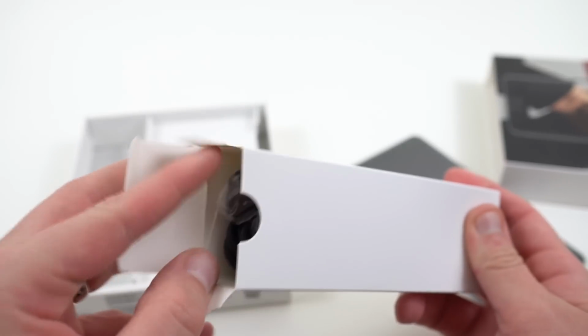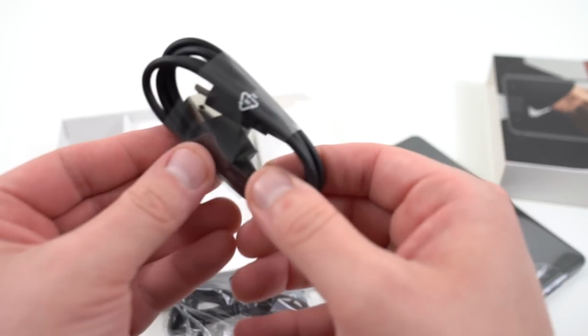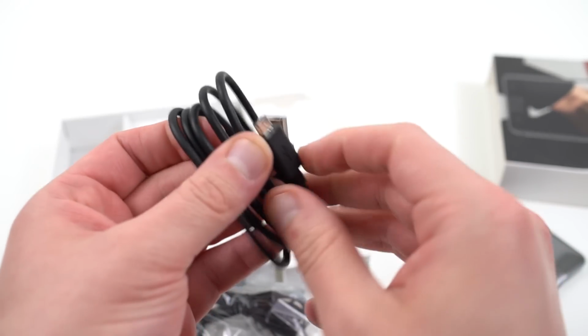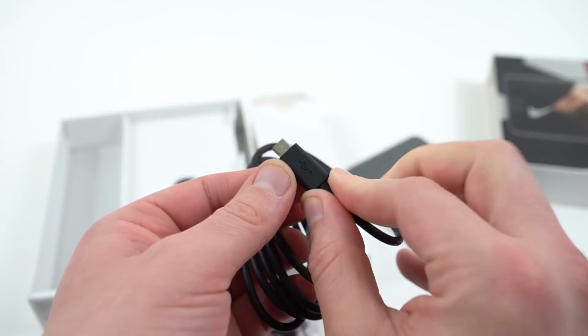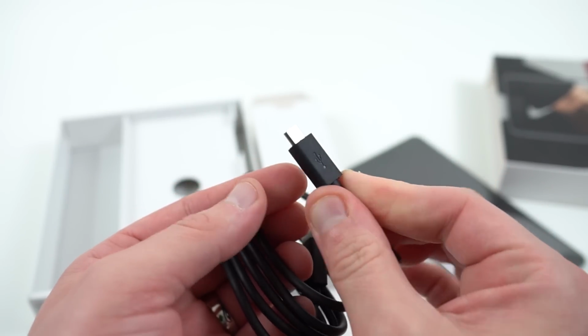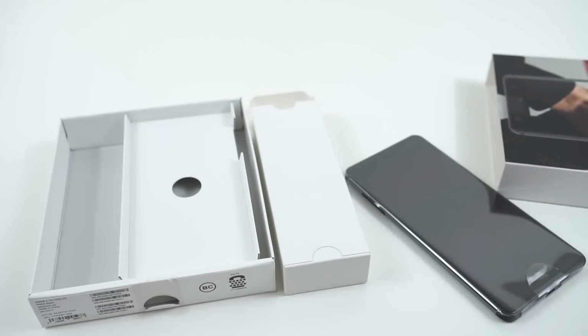So what else is in the box here? Oh, we got some earphones. That's pretty nice for such a cheap phone. One thing to mention here, which I saw when I actually bought the phone on the specs, that kind of made me a little upset, but didn't put me off buying it because it is a budget phone. You got micro USB there, so that's kind of a downside. Everything I have now is USB Type-C. You do have some earphones though, so I guess that's pretty nice.